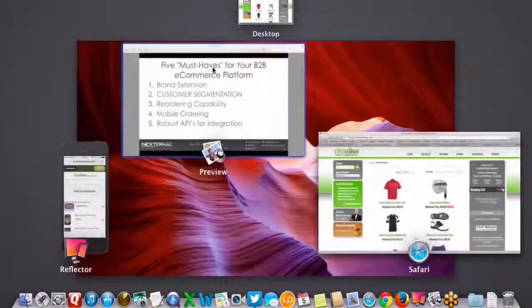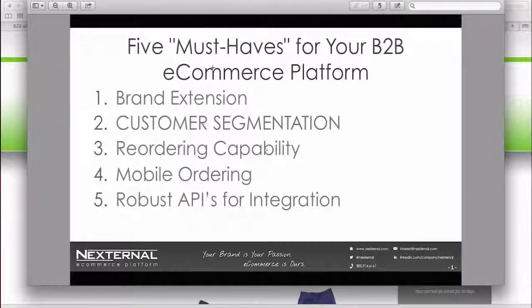Number 2, and this is the big one, customer segmentation. Your customers have a certain relationship with you that's probably been developed over, who knows, sometimes even many, many years. You want to do everything to enhance that. You really want to enhance that relationship online, not create a wall or a detriment to that relationship like a lot of what I'll call old school e-commerce systems do. So your customers should be recognized, and they should have the experience they expect in your online store.